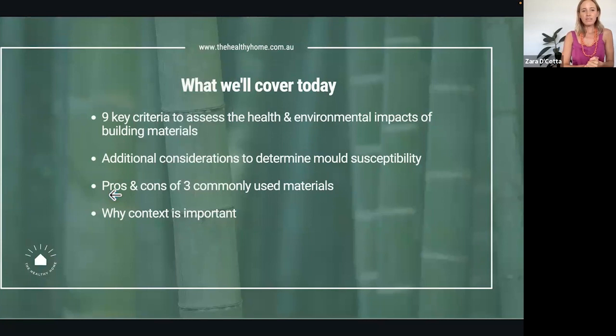So in terms of what I'm going to cover today, I'm going to talk you through what building biology is, and then I'm going to talk through the 9 criteria that I use to assess the health and environmental impacts of building materials. And then I'm going to share some additional considerations that I use to determine mold susceptibility, and then I'll go into the pros and cons of 3 commonly used materials, and also why context is important when making building material choices.